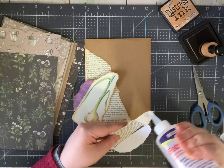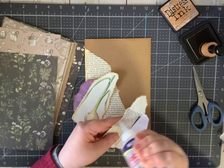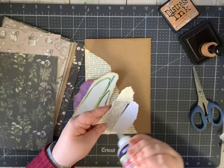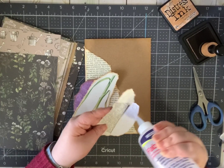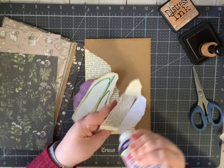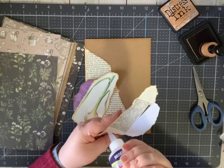I feel like it shouldn't take this long to make the front of one card. I am working on a tutorial as well. I hope to have a tutorial up this weekend.